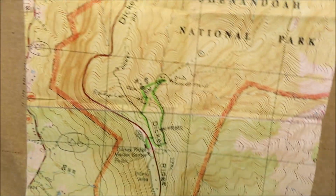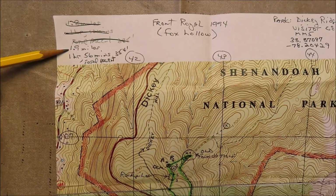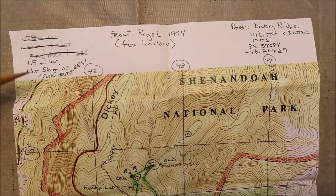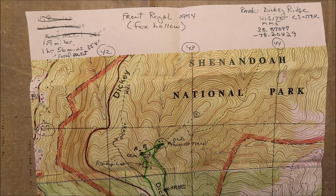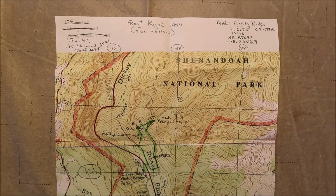So this was a real short hike. Ended up being 1.9 miles and a total ascent of 354 feet. And that was the hike for today.